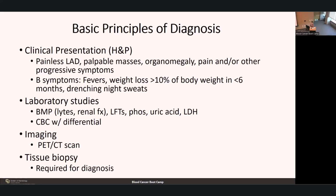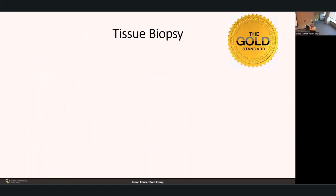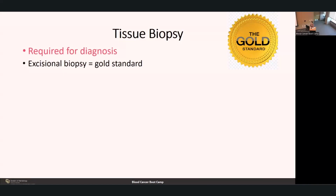This is more sensitive than just a CAT scan, as it shows how active the tissues are rather than just how large the nodes or organs are. And then we obviously need a biopsy for diagnosis. Tissue biopsy is required for diagnosis, given there are so many different subtypes. In a perfect world, we'd get the whole node removed. This is the gold standard, but as we know, this is rare. We rarely are able to get patients into surgery in a timely fashion, so it's pretty rare to get this excisional biopsy.